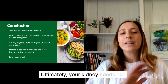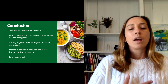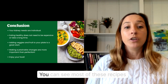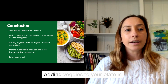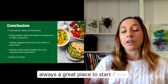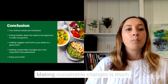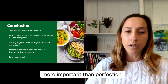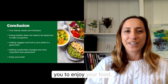Ultimately, your kidney needs are individual, but we want to think about whole health. Eating healthy does not need to be expensive or take a long time. You can see most of these recipes were very quick and easy. Adding veggies to your plate is always a great place to start if you can't hang with changing the protein source. Making sustainable changes is much more important than perfection. And ultimately, I want you to enjoy your food.